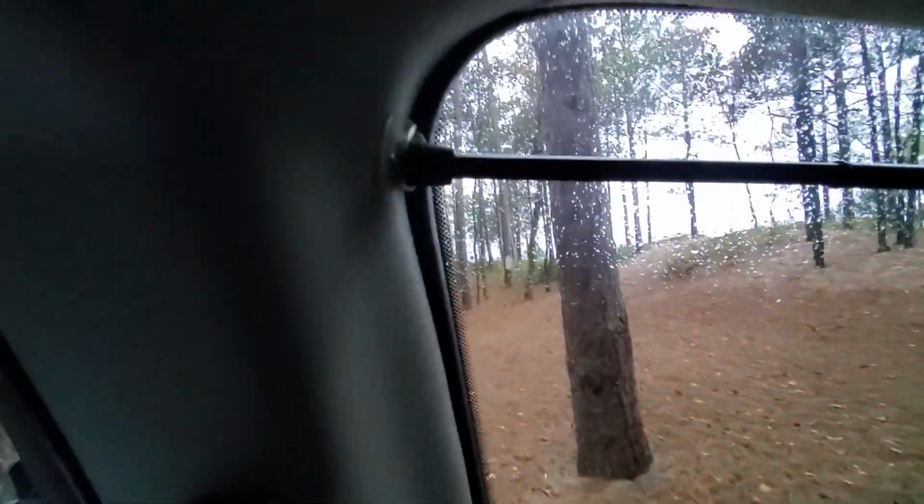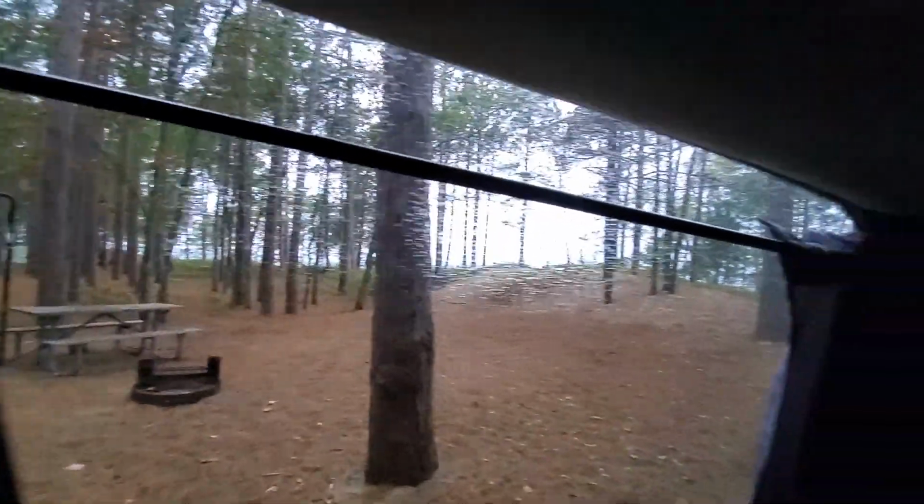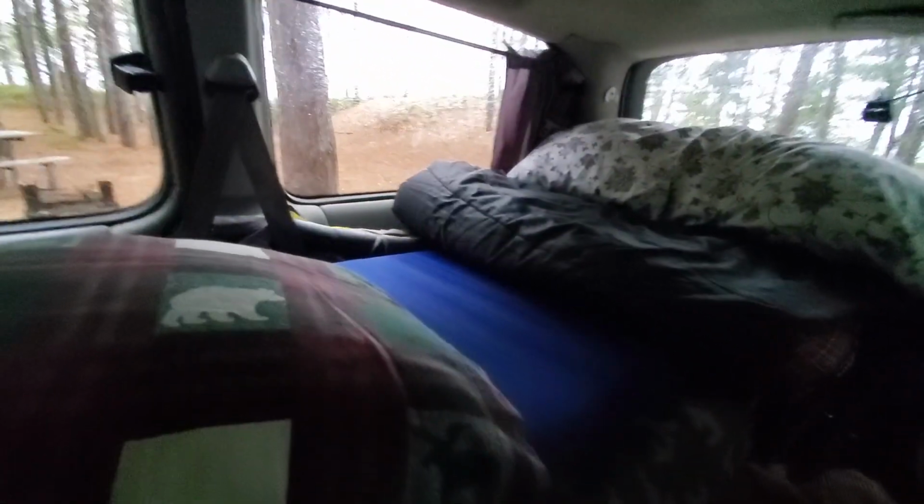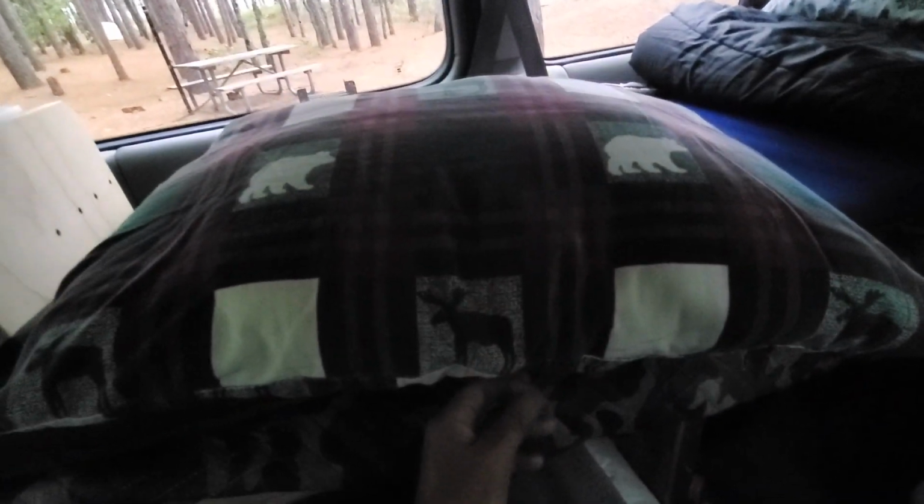And this one right here, I actually put up, and it just stays up. This was the first one I did, and I kind of glued it on there, so it stays up. But they work pretty nice. It's very easy to pull them shut or to put them back. And I'll put my pillows back up there. I like this little pillowcase, my bears and moose pillowcase.